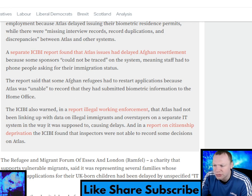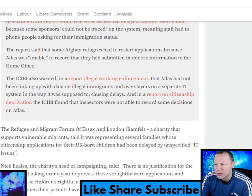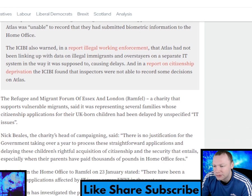The ICIBI also warned in a report on illegal working enforcement that Atlas had not been linked up with the data on illegal immigrants and overstayers on a separate IT system in the way it was supposed to be, causing delays. In a report on citizenship deprivation, the ICIBI found that inspectors were not able to record some decisions on Atlas.